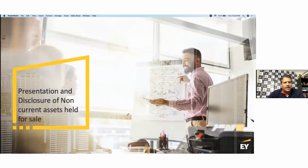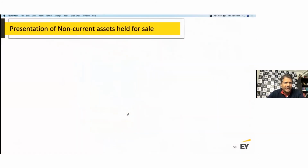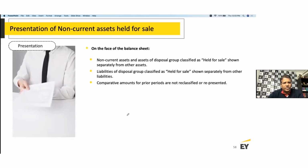Now we're going to talk about some of the presentation and disclosure, right? And as I said, we're also going to look at one of the real case studies on discontinued operation or held for sale. Okay. Now, when you look at the presentation of non-current asset which is held for sale, what are the things we need to worry about?